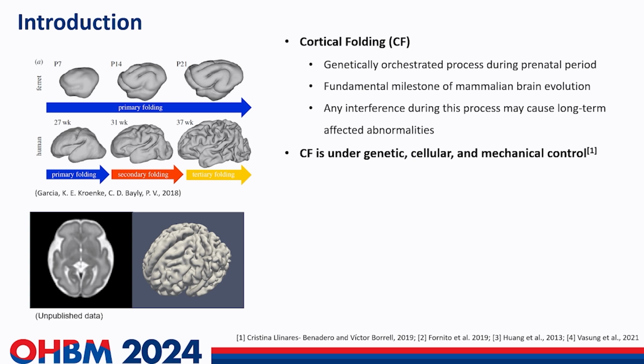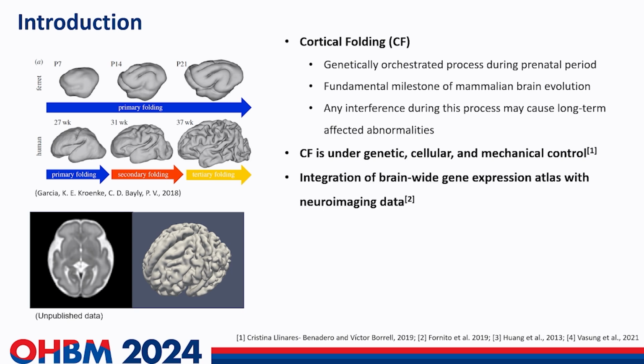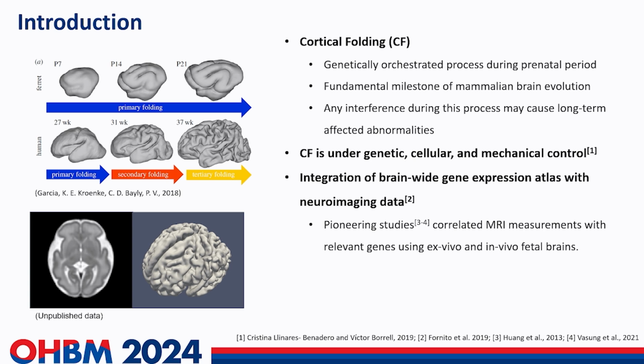The current consensus is that cortical folding is under genetic, cellular, and biomechanical force control, which collectively and interactively drive this process. The integration of a brain-wide gene expression atlas with neuroimaging data has emerged as a promising method. It has been widely applied, especially among adults, such as to study the genetic architecture of the human brain. To our knowledge, there are two pioneering studies that correlated MRI measurements with relevant genes using ex-vivo and in-vivo fetal brains.